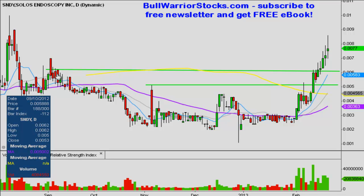We'll call it 0062. If you want to get specific, the reason I didn't really put it exactly at the high, but you can see a lot of price history right around this area, so I kind of just split the difference and threw it right in the middle of where it had been. So 006, 0062, whatever you want to call it, is going to be another area of support.